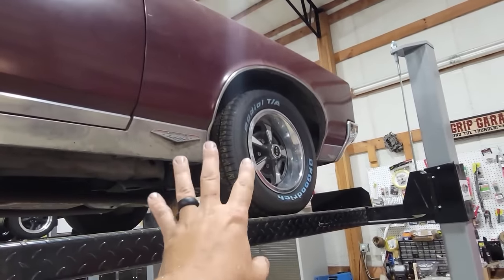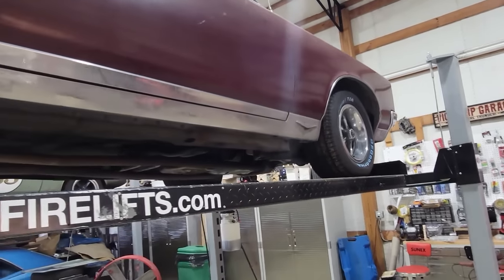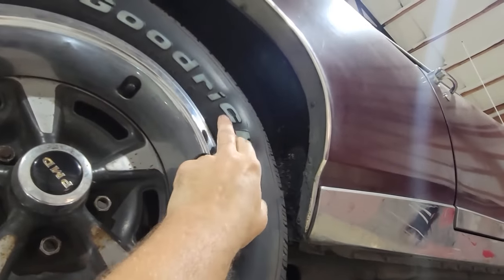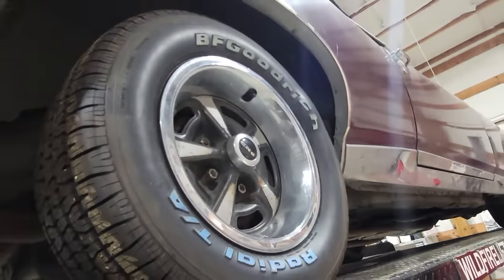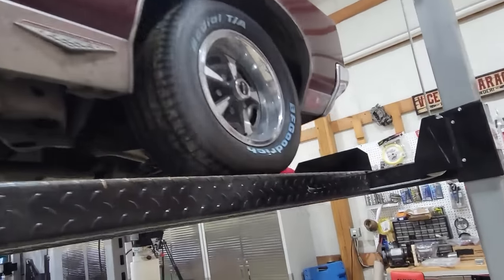It does look like it has new BF Goodrich Radial Stars on it. New meaning no miles, but they're probably pretty aged. Most of them have these pimples, I think three of them, so we're gonna have to replace those. You can see the bead about ready to come off of that one, actually. Just one of those things. Tires sit around and, well, stuff happens. Anywho, let's climb under here.